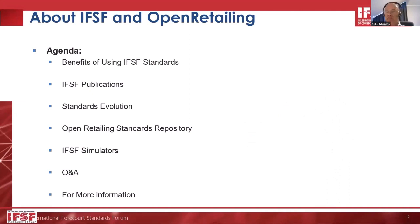What we will be discussing is the general benefits of using our standards, what kind of IFSF publications we have, what we believe the standards evolution would be, and also the Open Retailing Standards repository, what kind of simulators we have, and then at the end a question and answer session. For the question and answer session, the intention is that if you have any questions, you use the chat function of Zoom, and then at the end, Jason will read the questions, which will then be answered by me, and also an indication where you can go for more information about IFSF. Go to the next page.